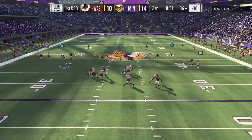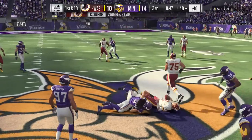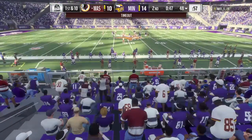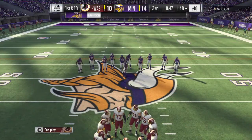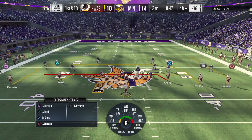First down, here's Cousins. And an alley to run. A nifty bit of scrambling there. 12 yards, first down. And now before this first down play, we're going to get a timeout here, as the clock's going to stop with 47 seconds to go in half number one.